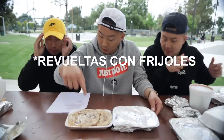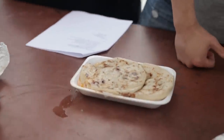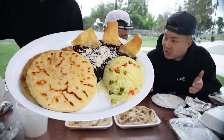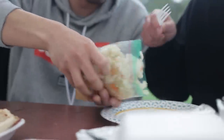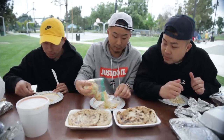This is the Revuelta con Frijol. So this has cheese with fried pork beans. And then here we have the cheese and fried pork. Yo, did you guys know that pupusas have existed for like 2,000 years? But obviously 2,000 years ago, they looked a little different. Well, here we have the curtido, which is essentially like the El Salvadoran kimchi. Now, have you ever had a pupusa? I have never had a pupusa.